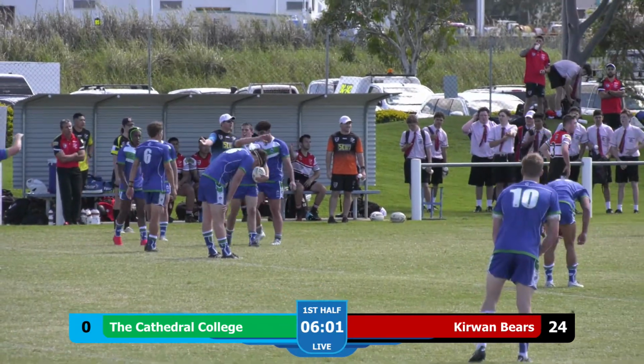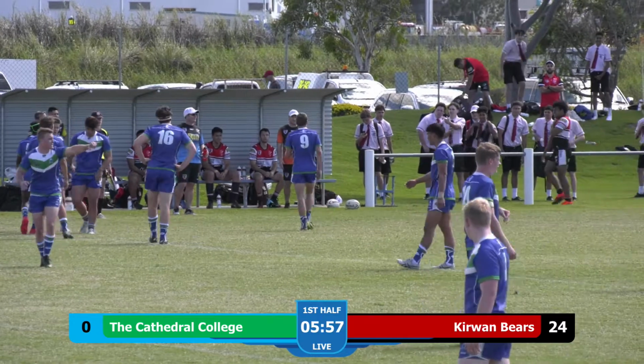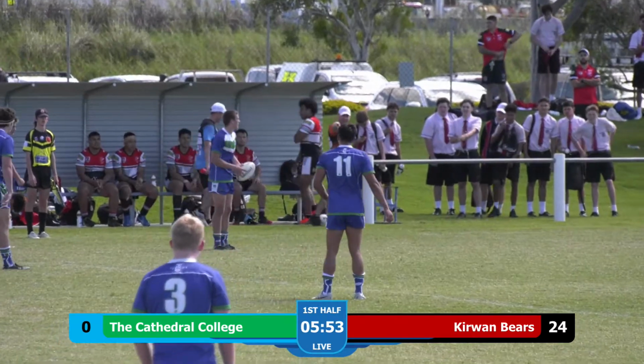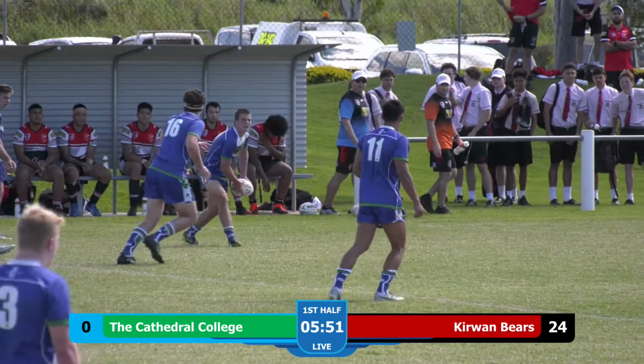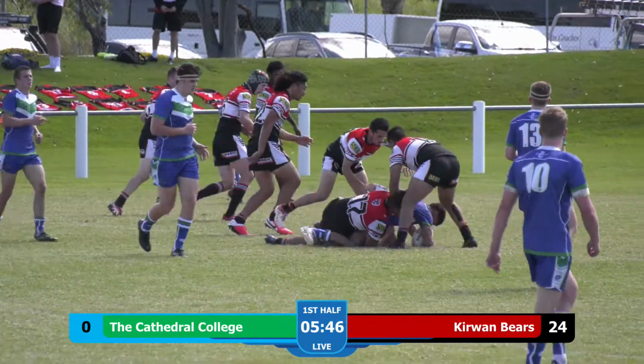It's called raking the football. Two men in the tackle, and the penalty goes to TCC. Much needed penalty there, Creepy. Yeah, and it's a good test for Kirwan to test their defence now. So a couple of back-to-back sets on their line. See what they're made of here in defence.